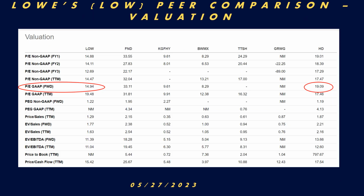Next one. Okay, valuation. Well, what I'm really going to focus on in this slide, and there's a lot of information, is the forward price-earnings ratio. And Lowe's has a better PE ratio. It's less. So price relative to earnings is under 15. And we mentioned that in the beginning. Home Depot's is more. It's 19. So Home Depot's is a little bit more than the S&P 500, less than the Dow Jones. Lowe's is better on both. All right, let's go to the next one.